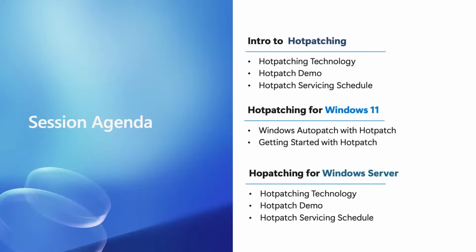Let's take a look at today's agenda. First, we'll kick it off with an introduction to hot patching, explaining a little bit about the hot patching technology. Then we'll show a demo of what you can expect to experience on a Patch Tuesday when you install your security updates without a restart. Next, we'll talk about the Hotpatch servicing schedule. This is the frequency with which we release the Hotpatch updates.